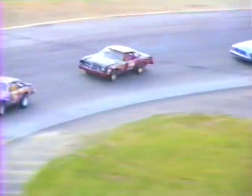Then a four-car jam for fourth. Doug Murphy in the 80, Brent Currier, Flying Brian, and Tom Vernick. Brent Currier on the inside, the number 30, looking to pick up fourth. He'll do it in turn three. Currier to fourth. Flying Brian on the inside gets fifth place.